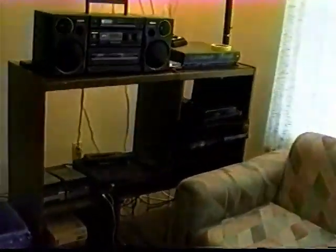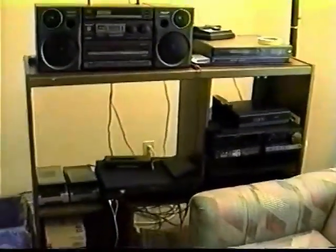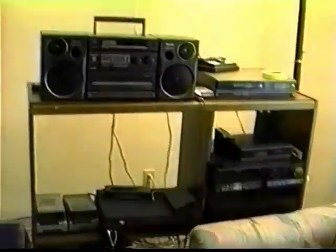And here's my temporary video rack. This shelving unit, again, is Craig's. He donated a lot of stuff to the house. But this is a temporary video rack. This is his shelving unit.